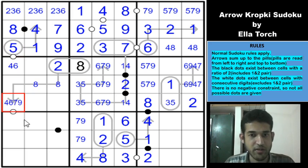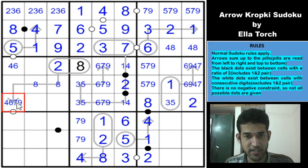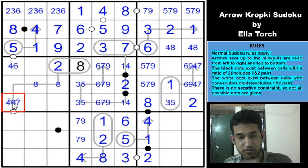No other option there. 1 and 3 cannot be here because of 28. So 1, 3, 5, 8. 1, 2, 3, 5, 8. So 4, 6, 7 or 9. Right. So 9 is ruled out because 8 is here. So this is 4, 6 or 7.